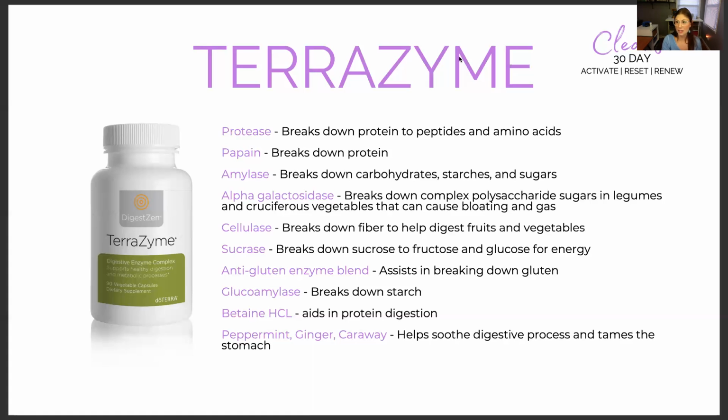And that's exactly what TerraZyme does. So it's a whole food base. It has all these natural whole food enzymes in it to help break down those foods naturally. And then also peppermint, ginger, and caraway, which are basically the tummy tamer blend, or almost all the oils that are in Digest Zen. And that helps, again, to just promote digestion and make it all run smoothly.